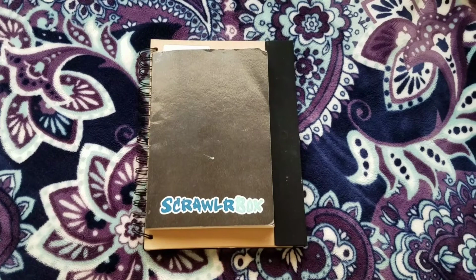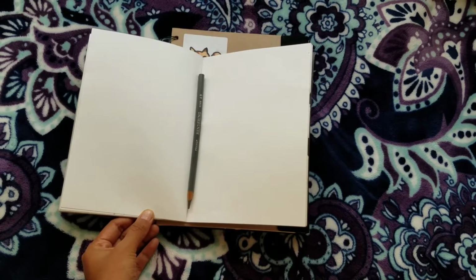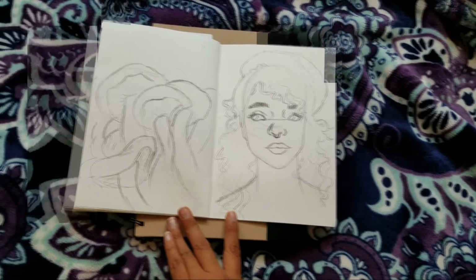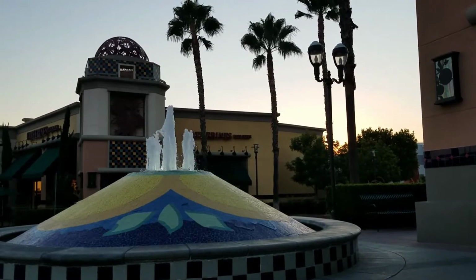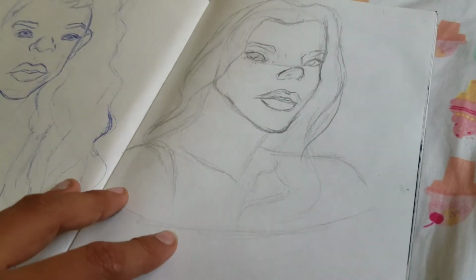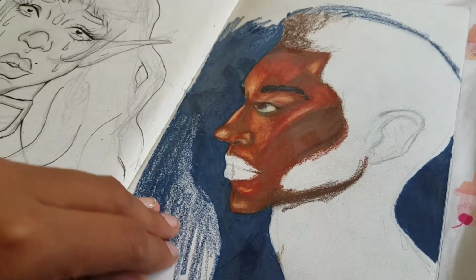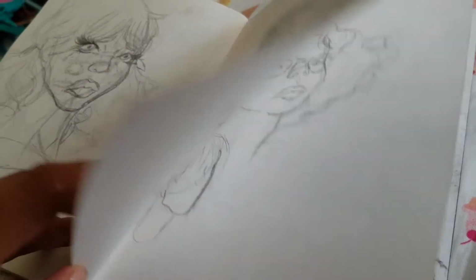I absolutely love using sketchbooks. I just think they're so fun, and once I started using a sketchbook daily, I did it as a routine, it helped improve my art so much. So they are a very important part of being an artist and taking yourself more professionally, whether it's a hobby or something you want to do as a career, taking it seriously.